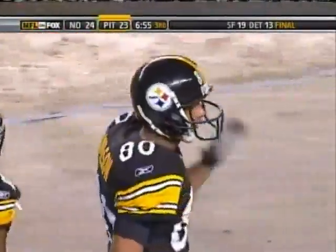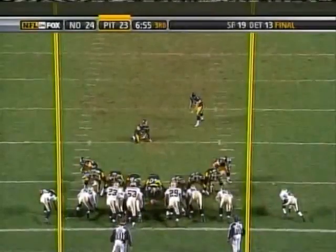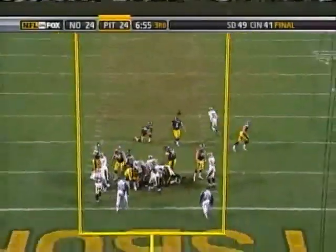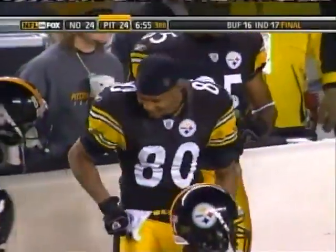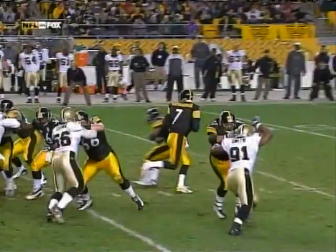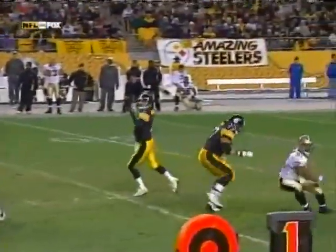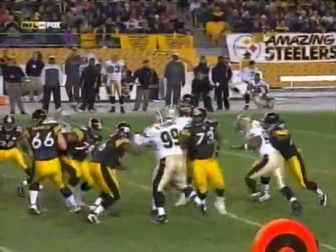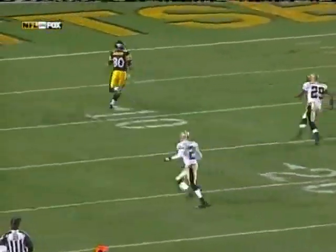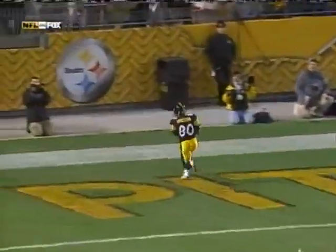A fumble by Reggie Bush 1 play later. It's a tie game. You know, Joe, so many times when you get a turnover and you get the ball at midfield, this is what an offense wants to do. Try to take a shot. There's the pump fake that kind of opens things up for Cedric Wilson. Runs it in and up. And then Jason Kraft just lets him go.